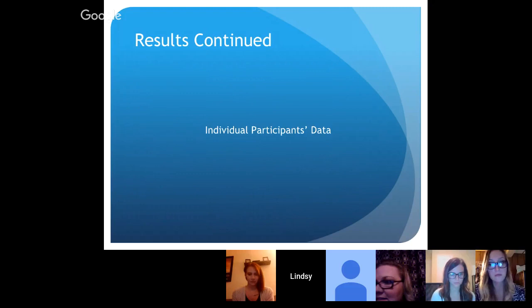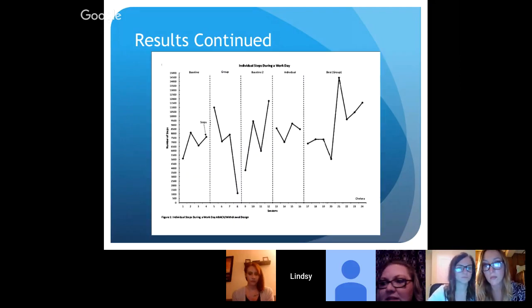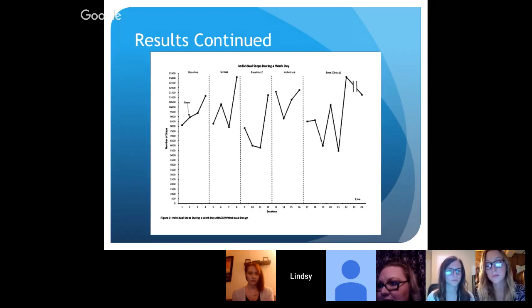Our daily step counts for each participant are shown in figures 1 through 5, which are graphs in the PowerPoint. And the mean step count per day is also shown, and that's in the graph in figure 6. During the first baseline, the mean daily step count was 6,668 steps per person per day.